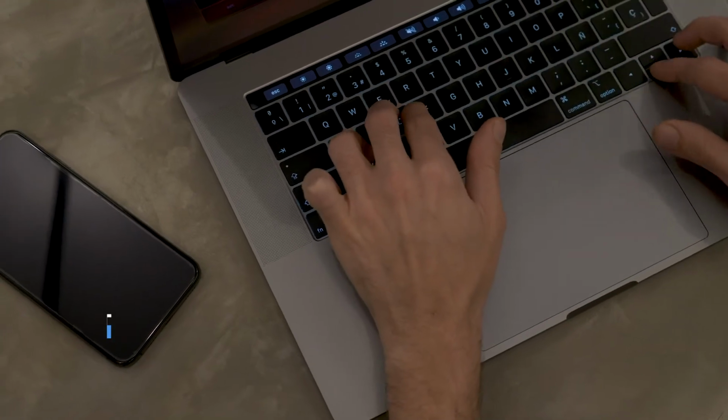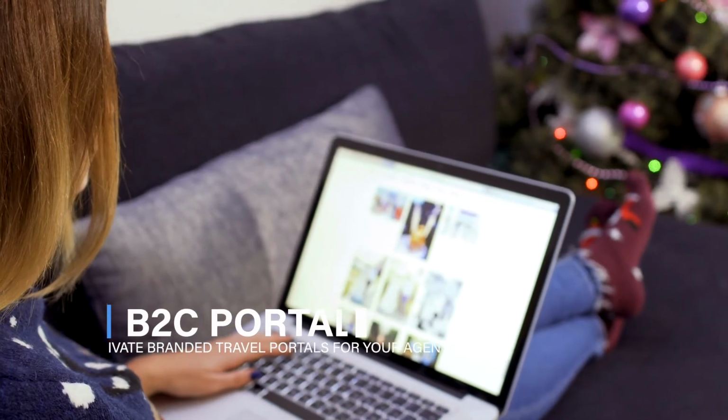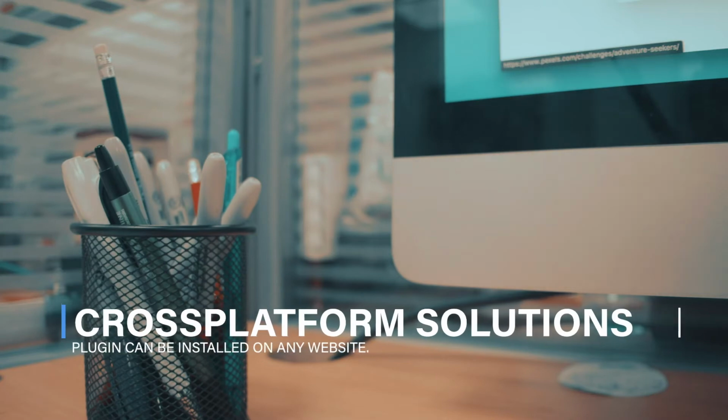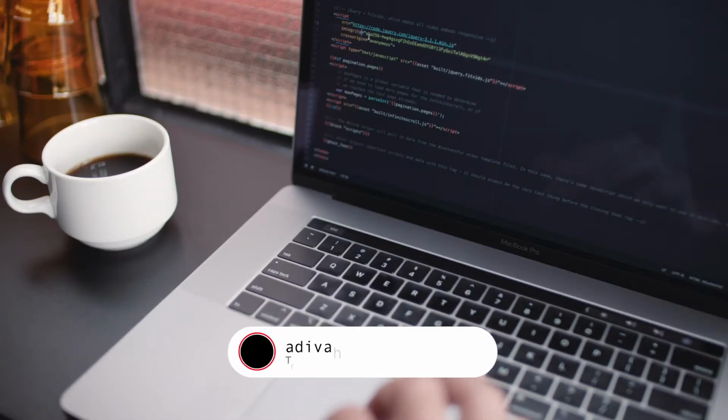B2C portal. Allow your agents to have a private branded portal to book tickets and hotel rooms using your API. Cross-platform solutions. Offer a solution that works on any platform. Maximize your reach from big screen TVs to handheld devices.